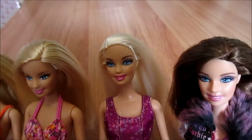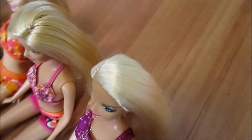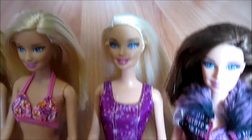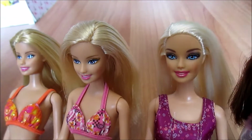And then we have Kid Pix Barbie from 2012. So she used to have curly hair, but I straightened it because it's just easier. She is really pretty. And we have a few of her outfits, but this was my favorite on her. I love her smoky eye makeup. I'm a sucker for Barbies with smoky eyes.